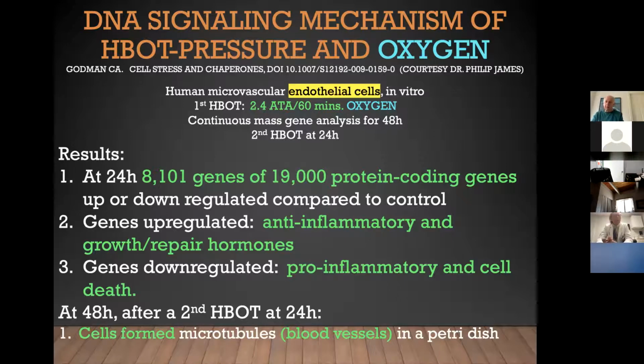And what they did was a mass gene array analysis of all 23 pairs of human chromosomes. And at the end of 24 hours, 8,101 of the 19,000 protein coding genes in our DNA were either up or down regulated significantly. And the largest clusters that were turned on were the anti-inflammatory and growth and repair hormone genes. And the largest clusters of the downregulated genes were the ones responsible for inflammation and for programmed cell death.